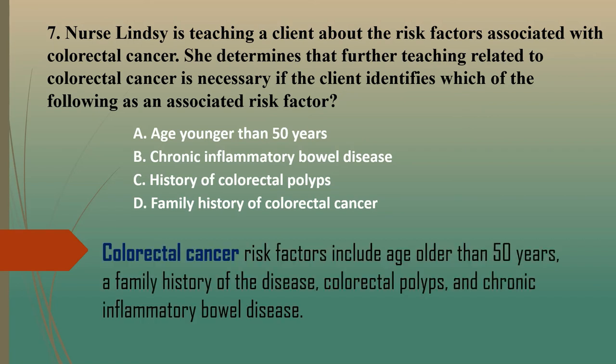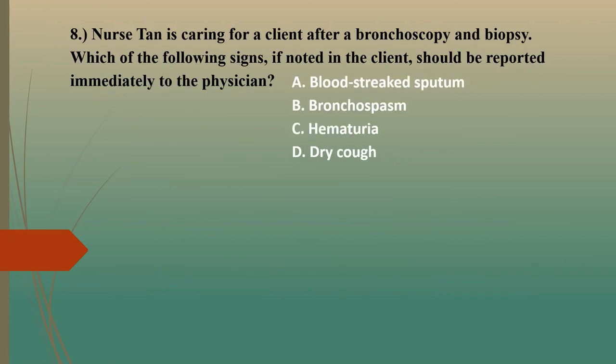Colorectal cancer risk factors include age older than 50 years old, a family history of the disease, colorectal polyps, and chronic inflammatory bowel disease. Therefore, the correct answer is A. Question number 8. Nurse Tan is caring for a client after a bronchoscopy and biopsy. Which of the following signs, if noted in the client, should be reported immediately to the physician?